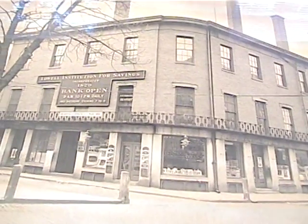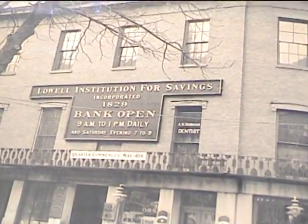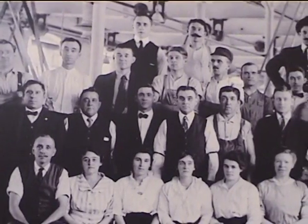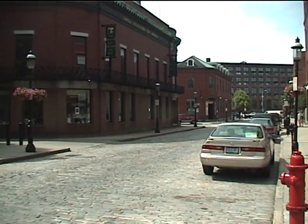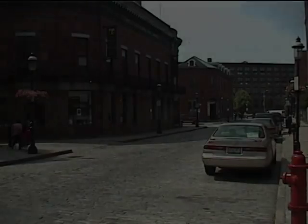The building that houses the museum was the former Lowell Institute for Savings Bank. The bank was built in the early 1800s and was known to house the savings of many mill workers. The building was renovated and currently houses the museum's 2 galleries, gift shop, library, offices, and storage space.